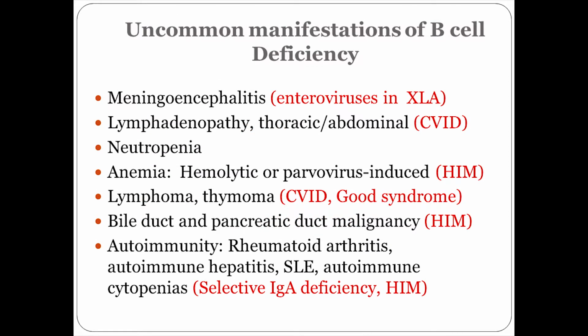Uncommon manifestations. So meningoencephalitis, you can see this with enterovirus infections in XLA patients. Thoracic and abdominal lymphadenopathy, often seen with common variable immune deficiency. Cytopenias, including neutropenia, anemia. Lymphomas, often seen with common variable immune deficiency. Thymomas, Good syndrome. So this is when you have hypogammaglobulinemia and thymoma. Bile duct and pancreatic duct malignancies, again hyper IgM, and autoimmunity, rheumatoid arthritis, lupus, autoimmune hepatitis. These are seen in selective IgA deficiency and hyper IgM deficiency.